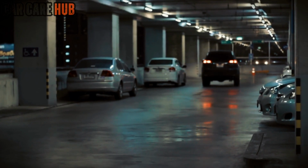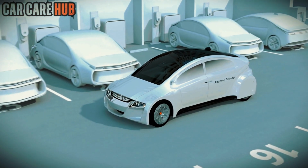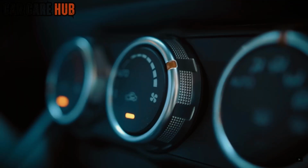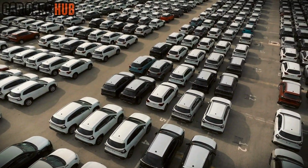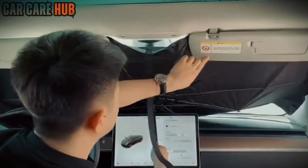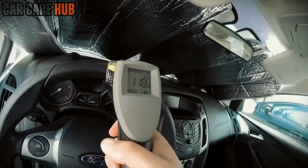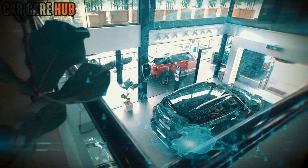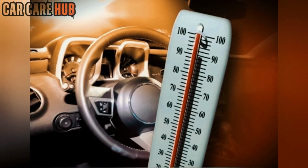Secret number 4, park in the shade or use windshield sunshades. Parking strategy is huge. Your car can hit 60 to 70 degrees Celsius inside, even if it's only 40 degrees out. That heat-soaked cabin makes your AC fight an uphill battle for 10 to 15 minutes. Shade is king. Under a tree, carport, anything. No shade? A $500 to $1,000 reflective sunshade, the foldable silver ones, can slash interior temps by 15 to 25 degrees Celsius. I've measured it. 65 degrees Celsius dash without, 42 degrees Celsius with.